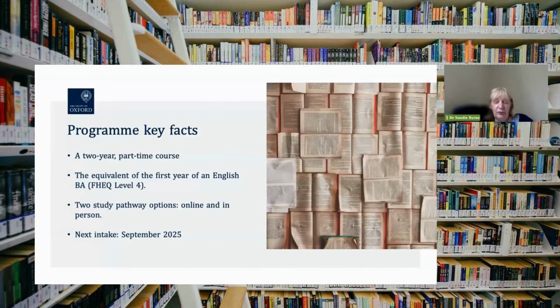So to begin with, let's talk about the key facts about the course. It's a 2-year part-time course that's the equivalent of the first year of an English BA. So it's very similar to the kind of work, the kind of study and the level of study that you would do were you enrolled on a BA in English in almost any English university. The difference is it's part-time and it's set up with you in mind, with people who have other responsibilities, who might be carers, parents, working, far away from Oxford.